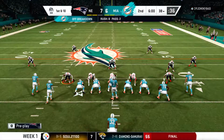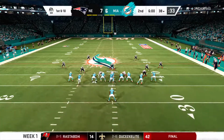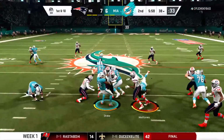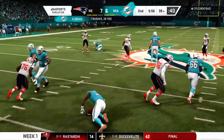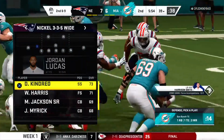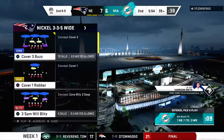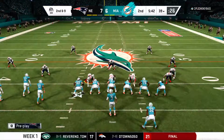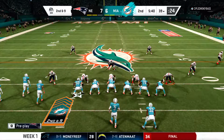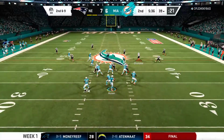From all the way up at the 38 now after a good start to the drive. They'll run with Drake, and he's going to be stopped up quickly here. Just a yard up to the 39. They tried a quick hitter inside, but that one was swallowed up because what they're hoping, those big defensive linemen will take the bait and move laterally and open up a crease that they can run through. Didn't happen on that play.